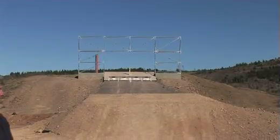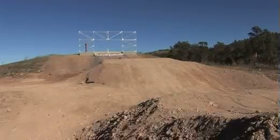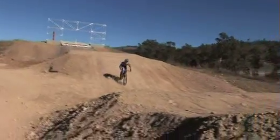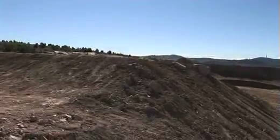Okay, I'll just tell you a little bit about the course. This is the main straight, and up at the start, this is where the riders put their sprint in, put their power in to actually try and get to the first corner and mix it up.